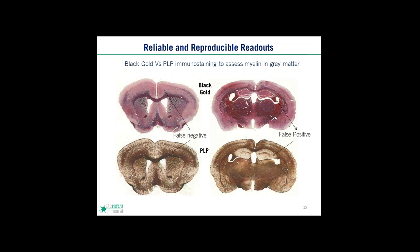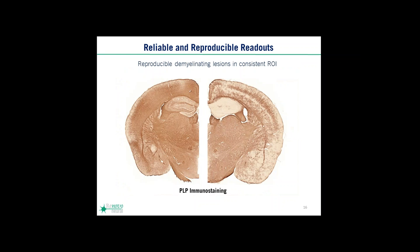On the other hand, if you go to a different level in the same brain, here it's hippocampus, you look at where the arrow is pointing in black gold staining, and it looks like there's myelin there. But in PLP immunostaining, there is no myelin or very little myelin. So, false positives, false negatives.